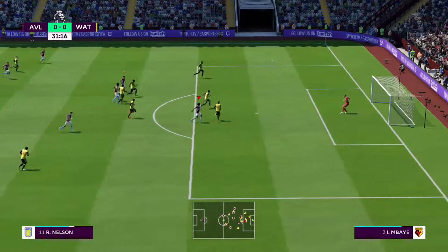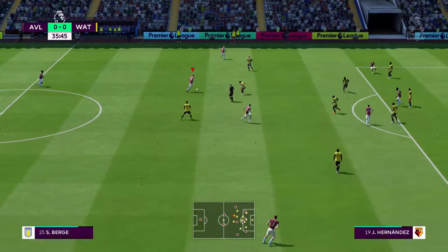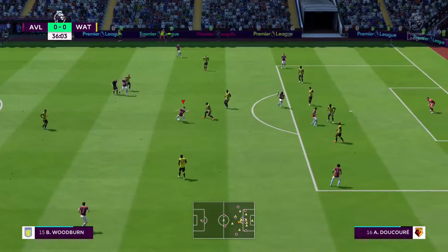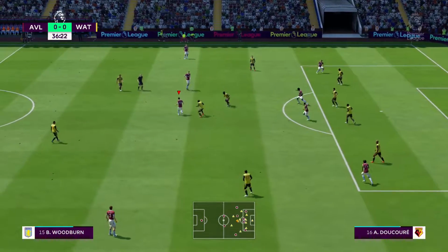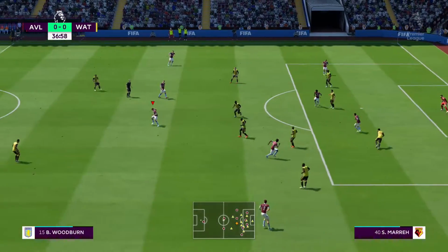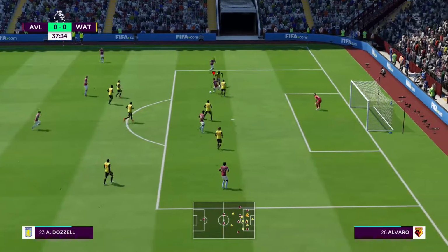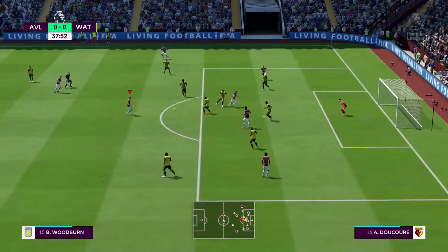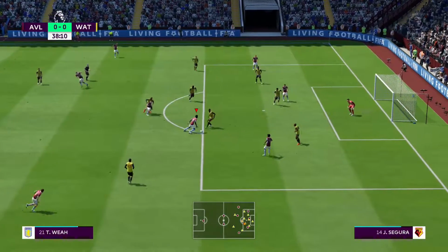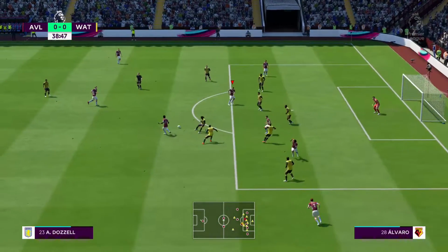Reece Nelson, what a terrible effort there from Nelson from 18 yards. Woodburn here on the ball, trying to find some space, knocks it across the box to Nelson. Nelson knocks it back to Woodburn. He finds Sander Berge. Sander Berge knocks it inside to Dozzle, out to the edge of the box to Woodburn. Woodburn finds Timothy Weah. He cuts back, looking for more space.